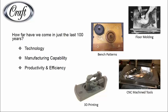First, let's talk a little bit about casting history. Consider how far foundry technology has come in just the last 100 years. Up until the 1930s, most of the melting was done using fossil fuel-based systems, namely gas and cupola. Today, those technologies are still being employed, but the electric melting system dominates the landscape. Foundrymen used to make prepared sand or green sand, manually adding clay and water by hand. Molding technology was limited to skilled tradesmen using manual squeezers and floor molding lines, both of which are still used today. And patterns were typically made of wood by trained craftsmen who spent years perfecting their trade.